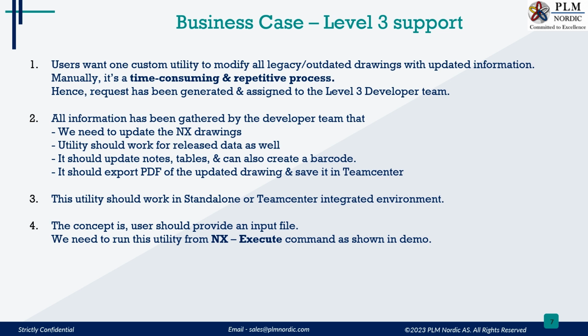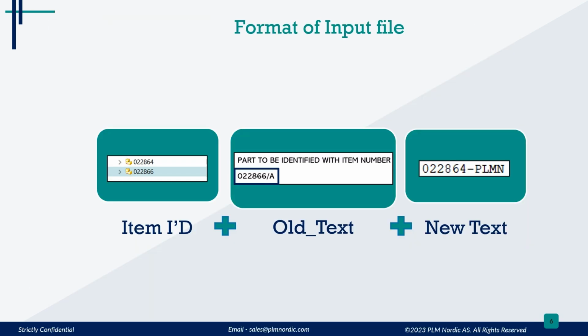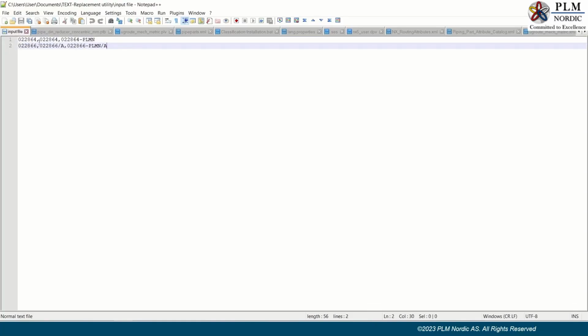This package consists of one input file and a set of utilities which we are going to use. This utility can work in standalone and Teamcenter integrated environment. By using this utility, we can update notes and attributes and also generate barcodes. We can also export PDFs to save back in Teamcenter. In the input file, we need to provide item ID, old text and new text. All these three inputs need to be separated by a comma. Let's see one example of it now.